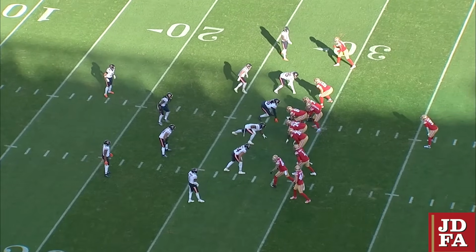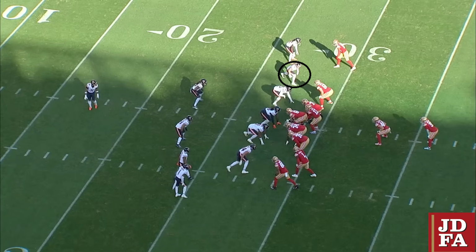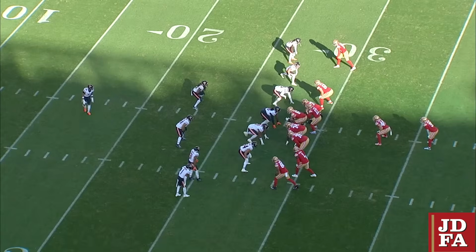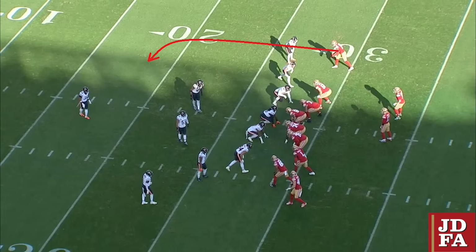So we first come out under center and motion Juice into an I. With the Bears walking a linebacker up on the edge, Purdy knows from their scouting that they're going to get a 5-man rush, so they have a built-in check against this and check the play. We're running a basic concept, which is a basic route paired with a rail route.